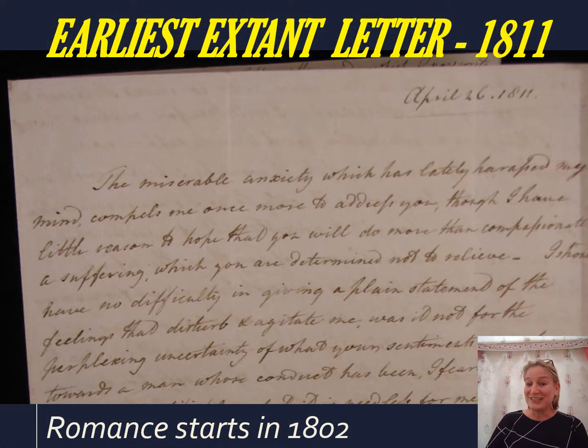The first letter that exists is from 1811, but fortunately the letter talks about the romance before they try it again in 1811. And you can see that these are heart-wrenching letters. "This miserable anxiety, which has lately harassed my mind, compels me once more to address you." So he's trying to get her to marry him again, and I'll tell you who she is and who he is in just a minute.